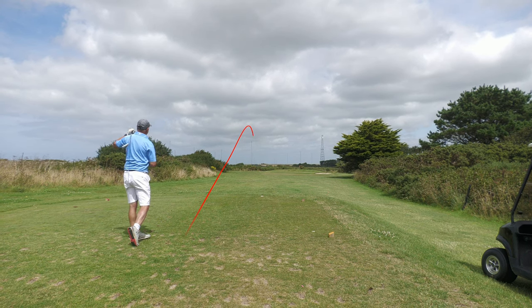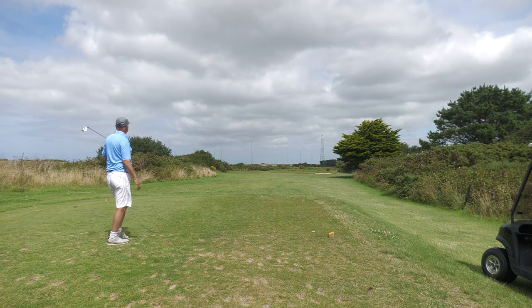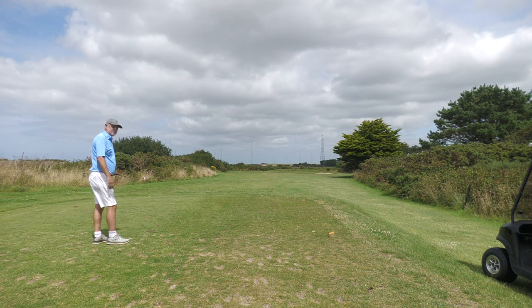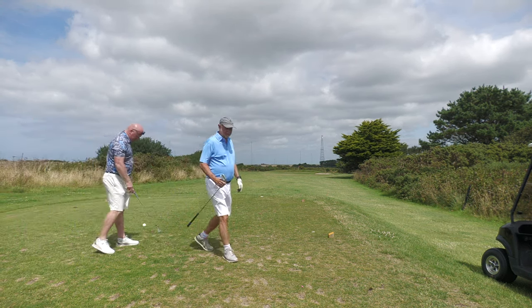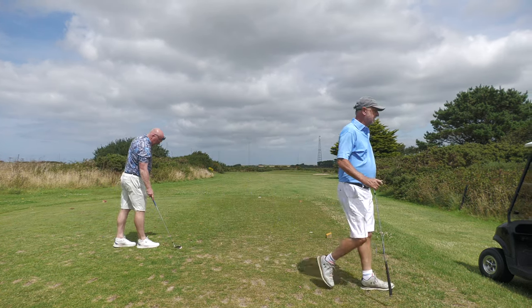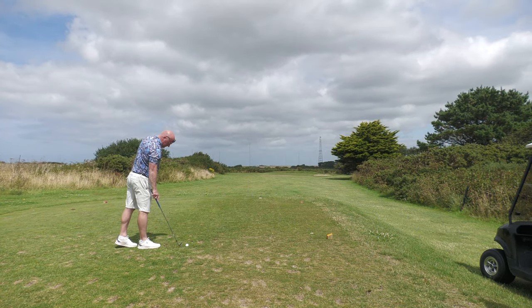Oh, that's a poor shot. Sorry, guys. You could just spin it over the back. That's not going to hold the green. That was a poor shot. Sorry, guys. Hey, you've done enough already. Well, you've done plenty already.